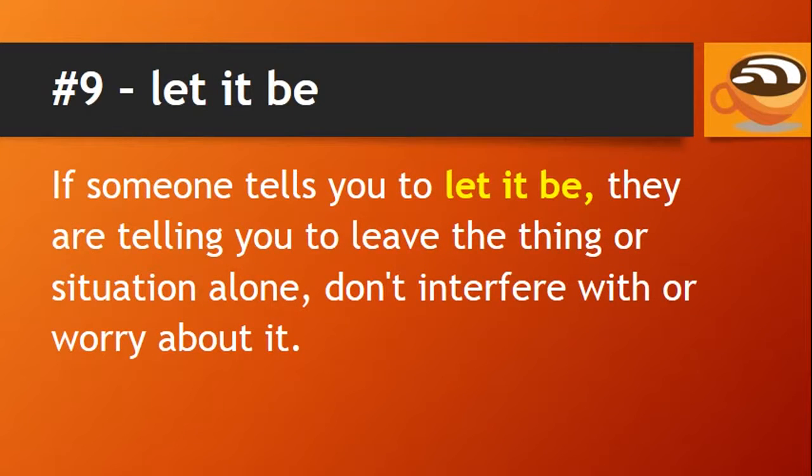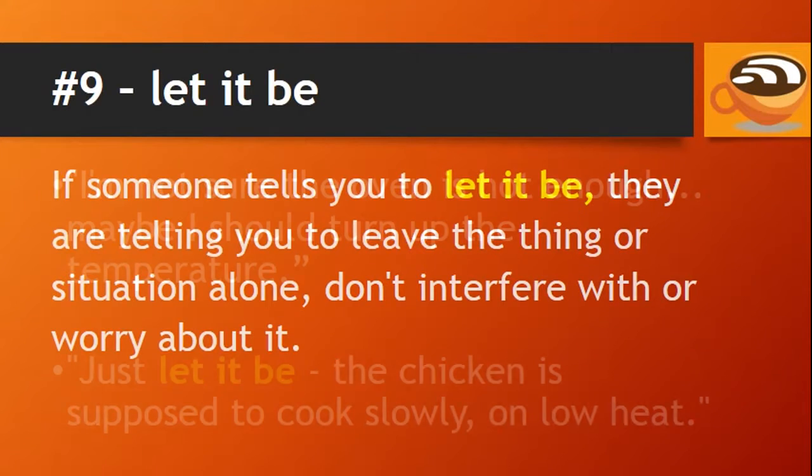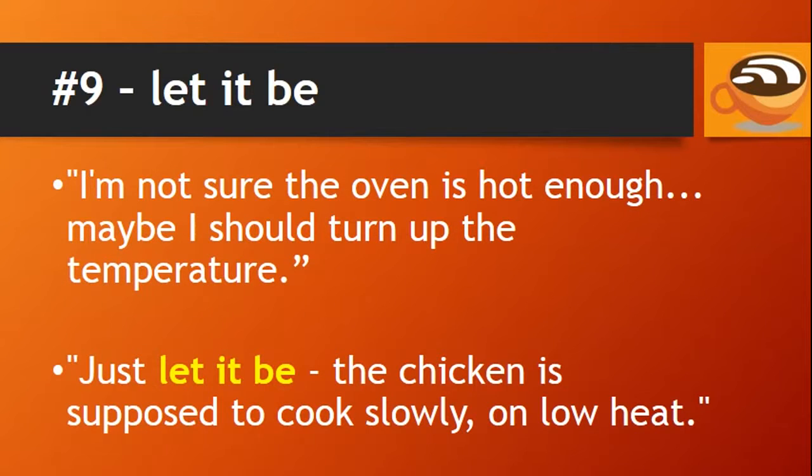Number 9. Let it be. If someone tells you to let it be, they are telling you to leave the thing or situation alone. Don't interfere with or worry about it. For example, I'm not sure the oven is hot enough. Maybe I should turn up the temperature. Just let it be. The chicken is supposed to cook slowly on low heat. Again, this means leave it alone. Don't interfere.